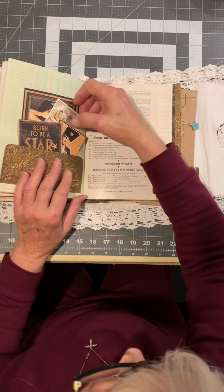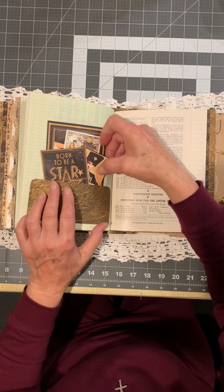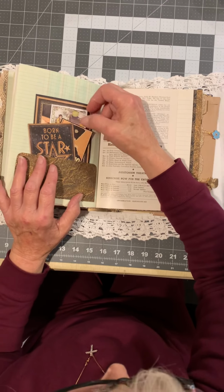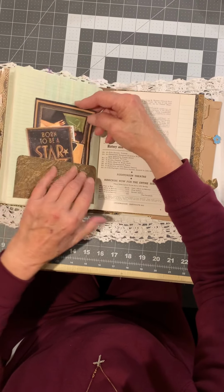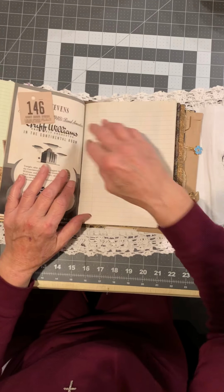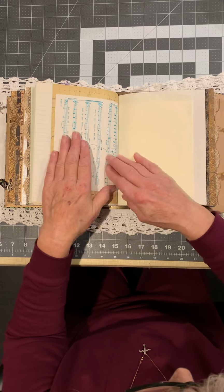Pocket, Japanese journaling card, Born to be a Star, Valentino, I think, yes, Valentino. So the old actors that started in the theater. So anyway, a coat check. And this is Maryland.